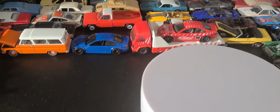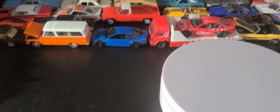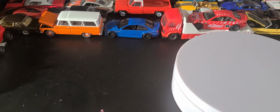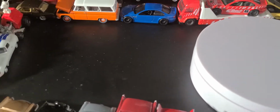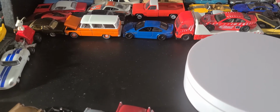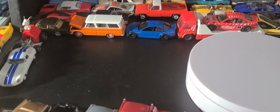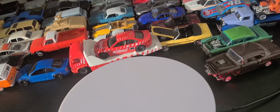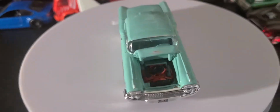Next we're gonna go with another, we're gonna go with the, yeah. Okay, sorry folks. Next we're going with the Racing Champions 1958 Chevrolet Bel Air Impala from 2020. Seemed like I jumped all over the place though. And this only has the opening hood detail.